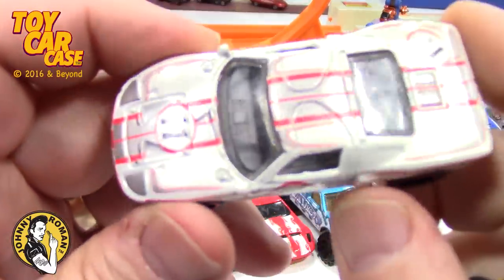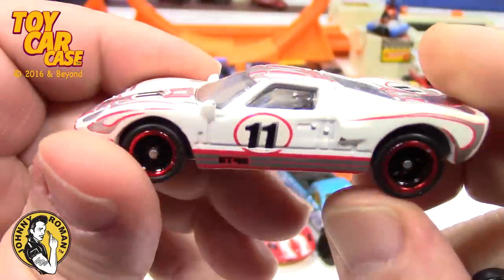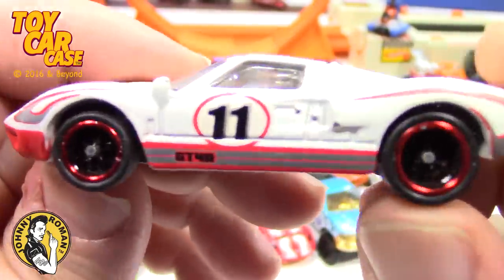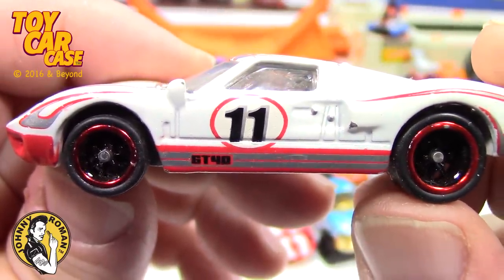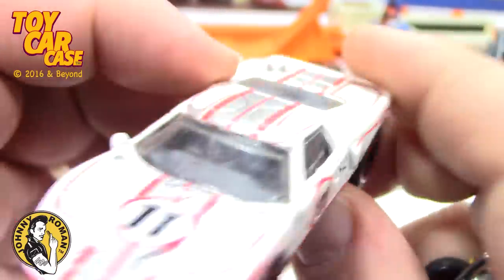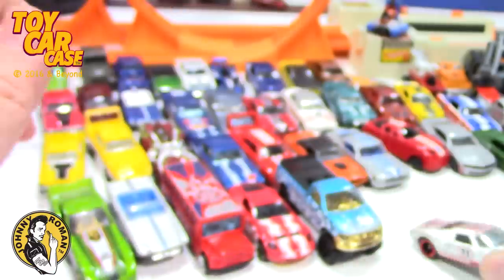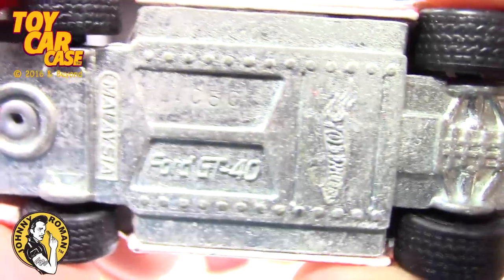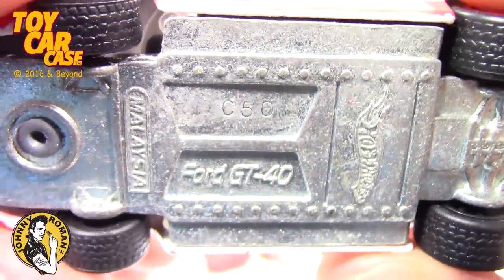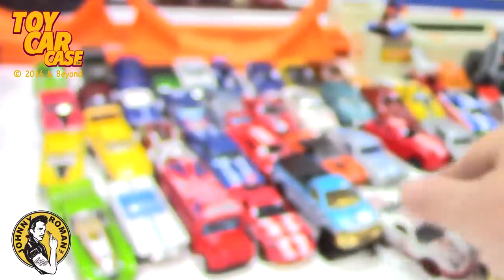Oh, Ford GT, love it. Look at that. That profile is just really nice. GT40. Oh, that is good. Oh, I didn't show the bottom. Look at the bottom of this one. GT40 Hot Wheels. Oh, look at that, real riders on there. Very nice.